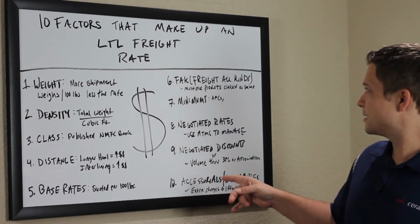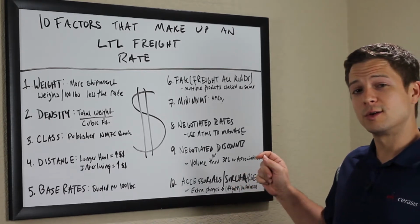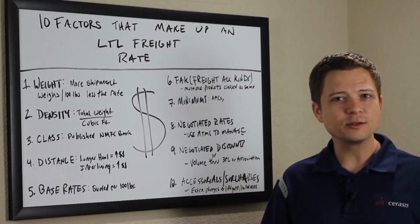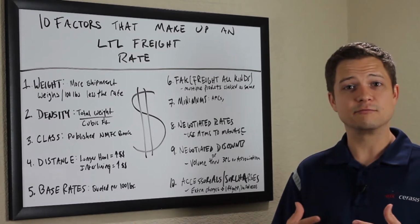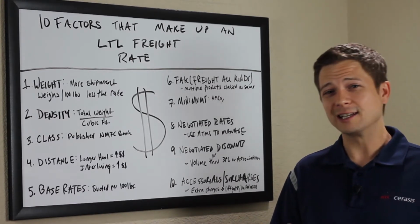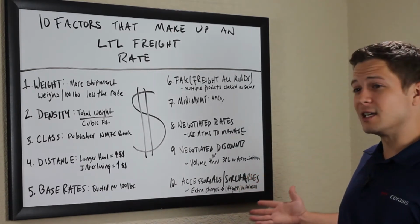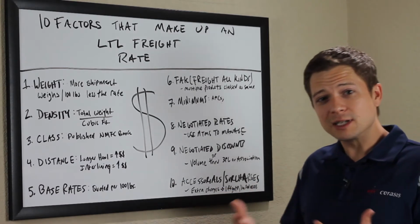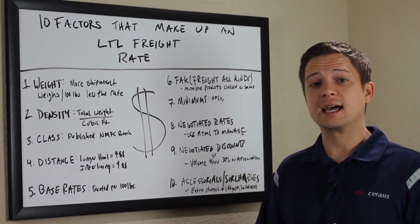And then lastly, the last factor that goes into LTL rates are accessorials or surcharges. We all have to deal with these. Now, these are just little extra charges for things that you may need for that shipment. You may need a lift gate, you may need to go into a residential area, you may get into a limited access place, maybe in a metropolitan city. So these are just extra things that a carrier can add on.